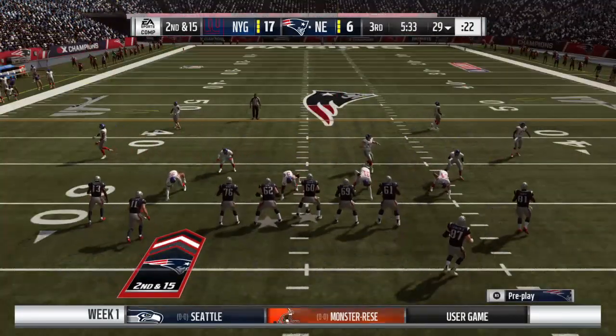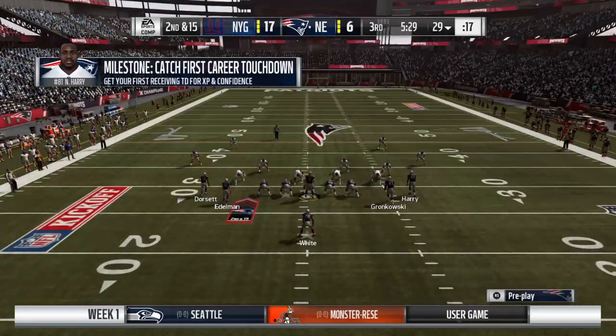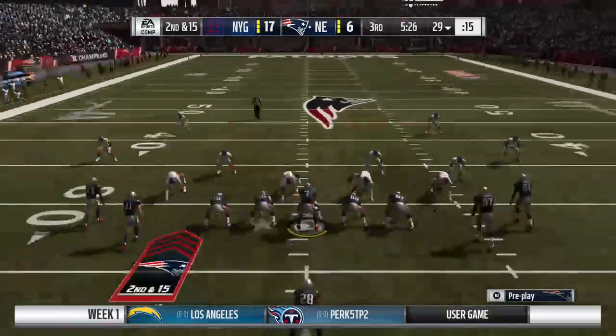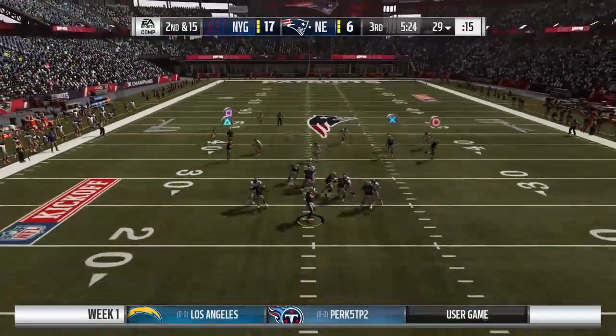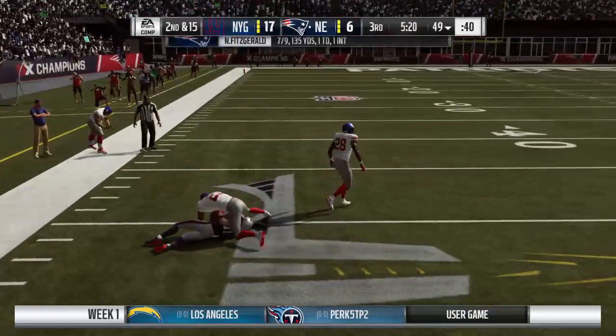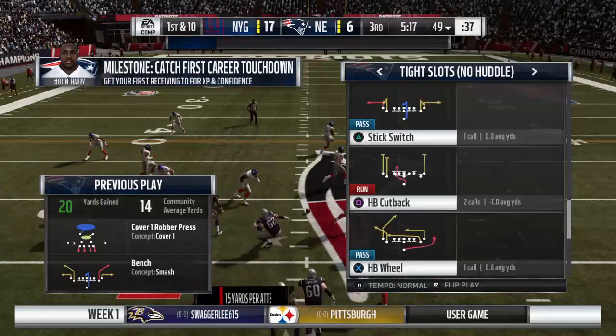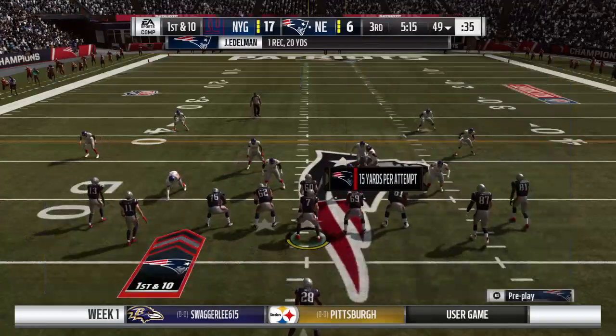When to go ahead and flush from the pocket and run. When to get rid of the football and not take the sack. When to just go ahead and go down early and make sure you don't fumble the football. So many things that he has to learn. This game starts the process. And he's got Edelman for the first time. That's complete. First catch of the new season for him, and he picks up the first.